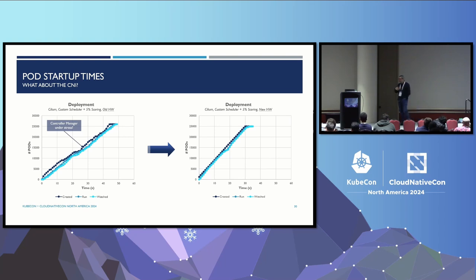So on the left, these two plots are actually the same. The only difference is the one on the left refers to the old hardware, and the one on the right refers to the new hardware. On the left, you can see that the profile of the controller manager is not really a straight line as we were used to seeing. So maybe this was the first evidence of a case where the controller manager was a little bit under stress. And as soon as we had much more powerful hardware, the profile again starts to be a very nice straight line. The total time to create the pods went down.